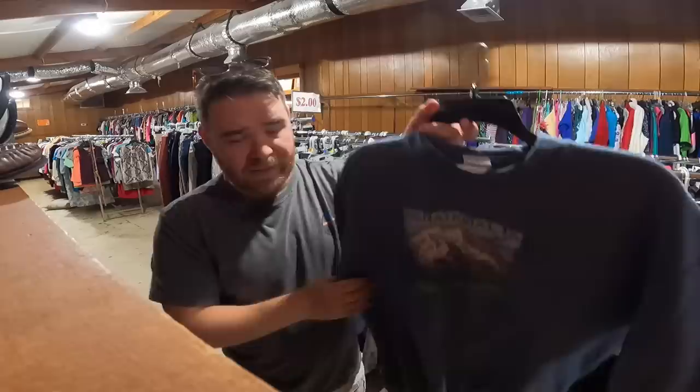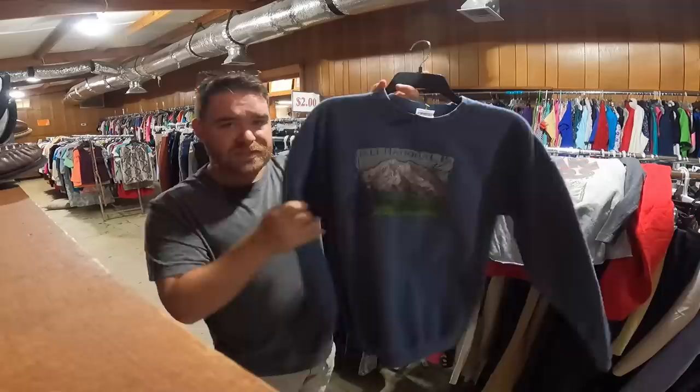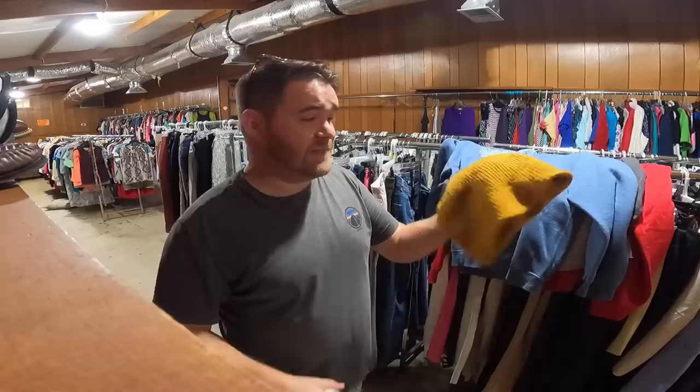And then I got this really cool Alaska crew neck sweater as well. Gildan, made in Honduras, so not vintage, but it's just got a cool look to it. Getting into fall, this should sell pretty good. So like $5 for all three of those things. The shoes are $3 and this hat's probably like 50 cents or something.